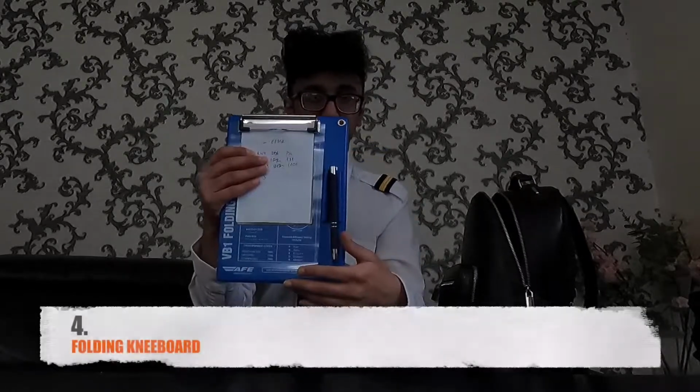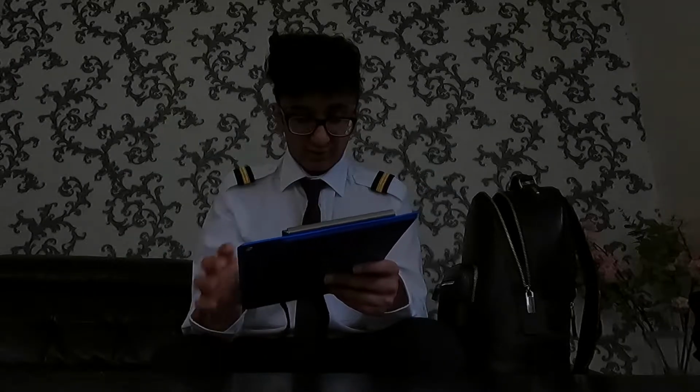So the next thing I have in my pilot's bag is my kneeboard set. This contains the kneeboard itself. It also contains my student flight log, where I can write down whatever the ATC, air traffic controller, says or wants me to read back, and I also have a pen. This is really useful. Pretty much every single pilot I know has one of these, or every single student pilot, I should say. And yeah, they're great for VFR flying.